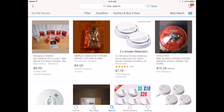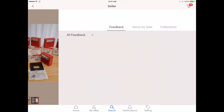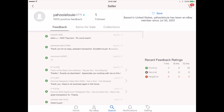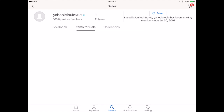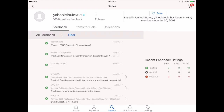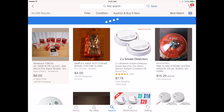So let's just go to this listing. Let's look at this guy. As we can see here, he has all positive feedback, but you also want to look at what else he has for sale. See, he has fire alarms, and you also want to see how many transactions. As you can see, this guy has 277, so that's good. Another thing you want to look for is the condition.